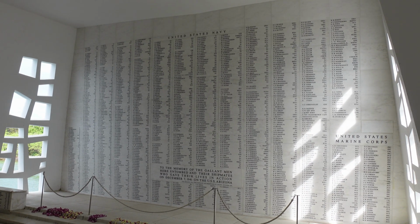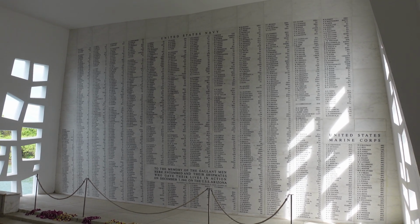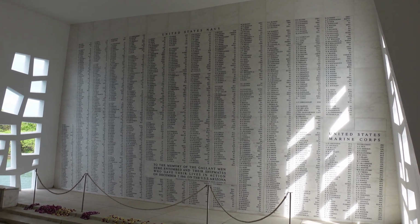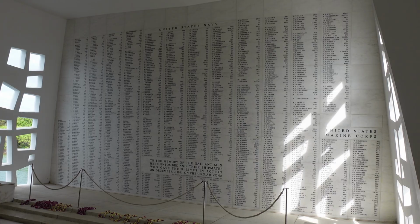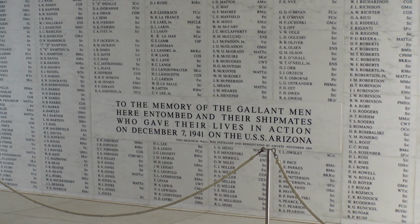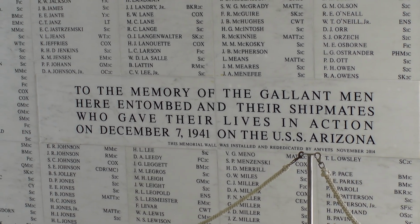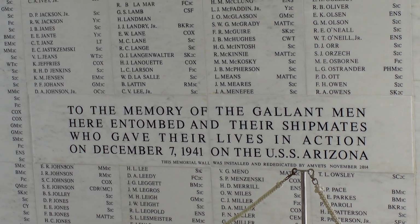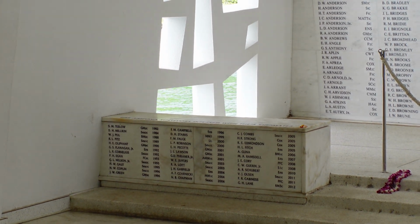The other end of the memorial shows the names of everyone that lost their lives in the attack, including those entombed inside the ship below. Also here, other servicemen that survived the attack that are now interred with their fallen shipmates.